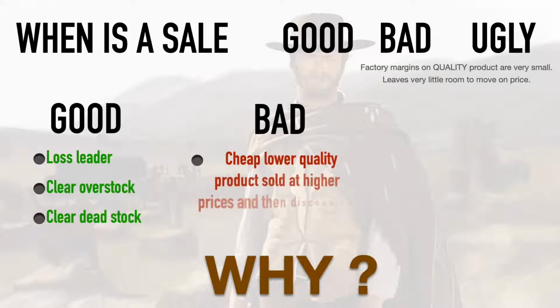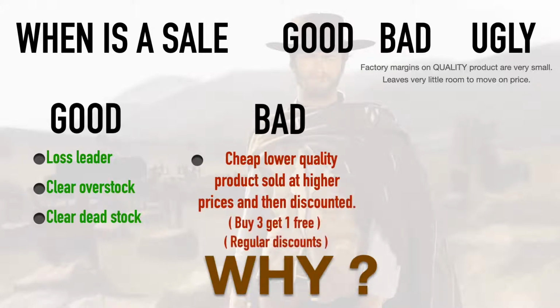Bad sales are where you are convinced to buy something you wouldn't normally buy or try unless it's on sale. Typically, these are cheap, lower quality products that are sold at inflated prices, similar to higher quality products, and then discounted. Examples would be where you buy 3 and get 1 free, or you have these regular discounts for no real reason. It's not a new product, they just give you a discount. Remember, on high quality products, there is just not enough wiggle room to offer constant, regular discounts.